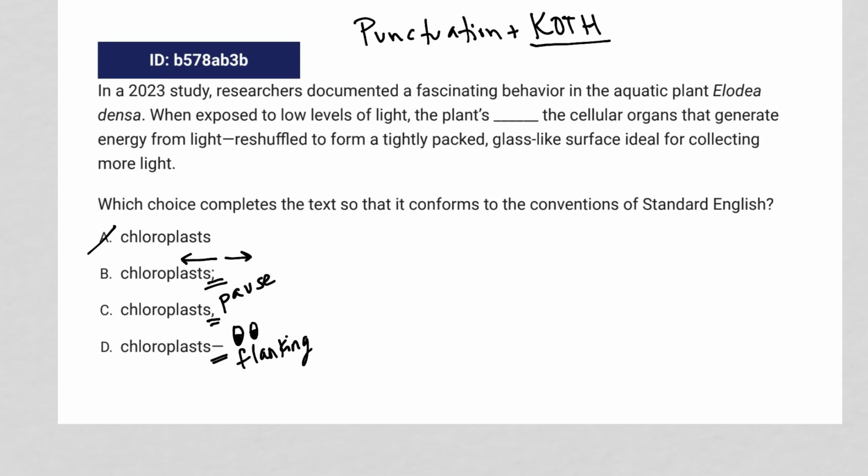Like, that is a run-on sentence. We need to have some form of punctuation between chloroplasts and the cellular. So I'm just going to cross out choice A. So choice B, again, we test by seeing if the left and right-hand side of that semicolon is a full sentence. So when exposed to low levels of light, the plant's chloroplasts. Okay, it failed, right? That is not a standalone sentence, so B is gone.